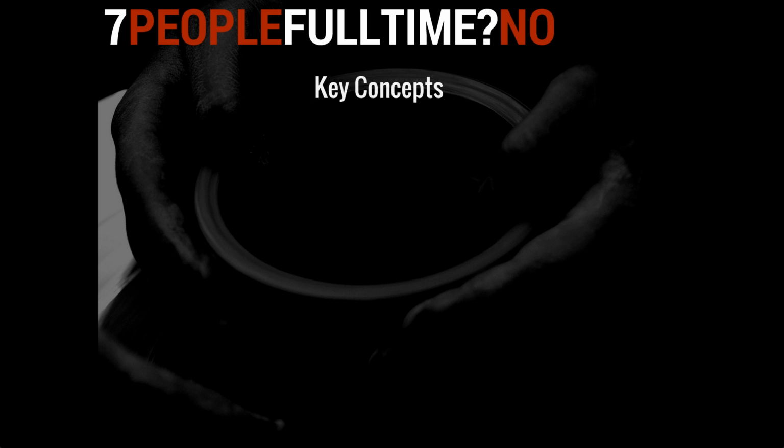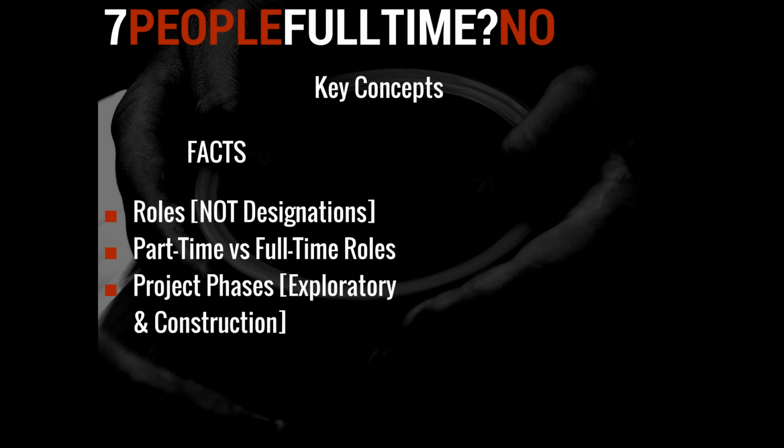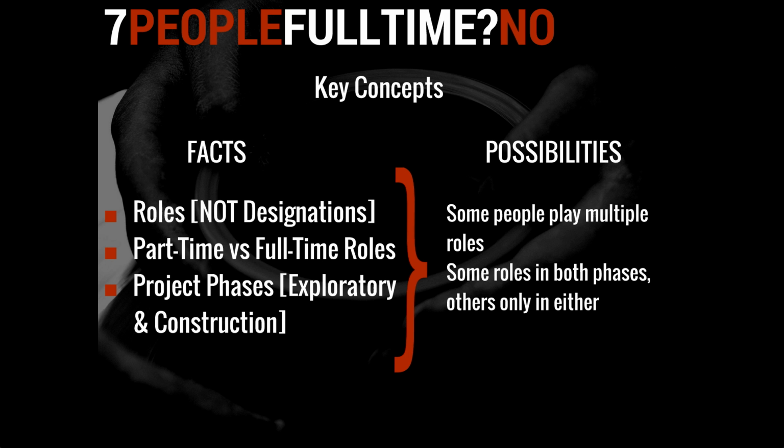In reality, it's usually 4 to 5 people, of whom 3 of them will be on the team the whole time, and the others will be more like part-time consultants on the team. The other thing to keep in mind is that not all roles make sense in both phases of the project. For example, we don't need programmers and managers during the exploratory phase.